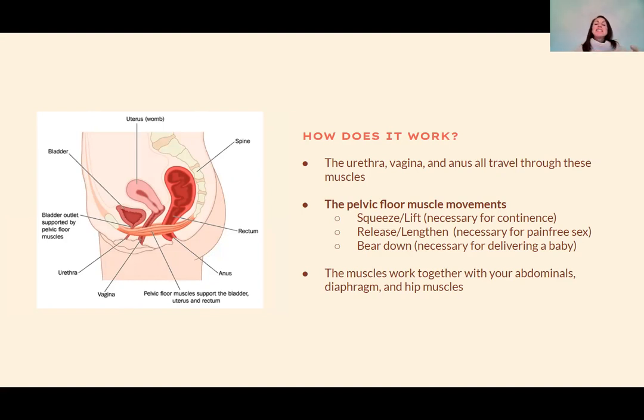They also release and lengthen. That releasing and lengthening is important. It's necessary for pain-free sex. It's necessary for emptying your bladder and emptying your bowels.